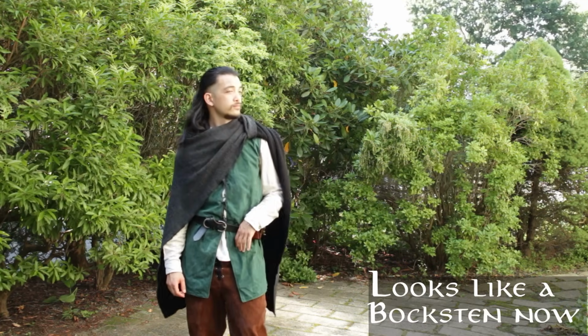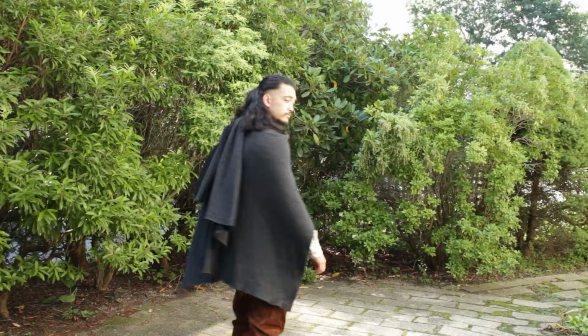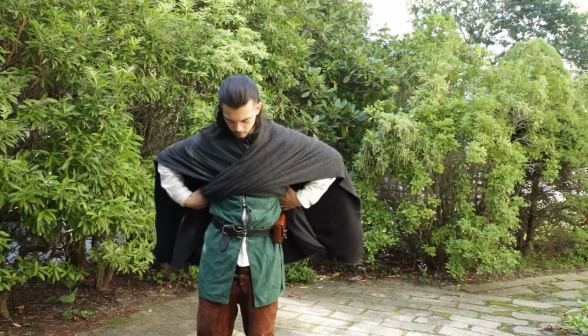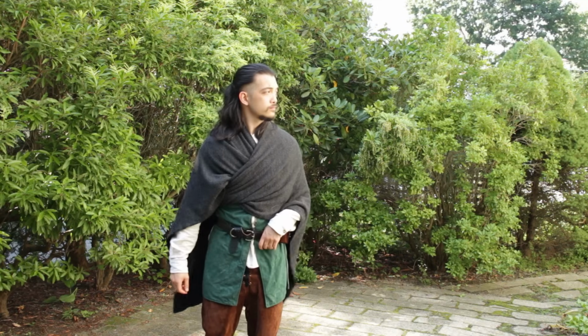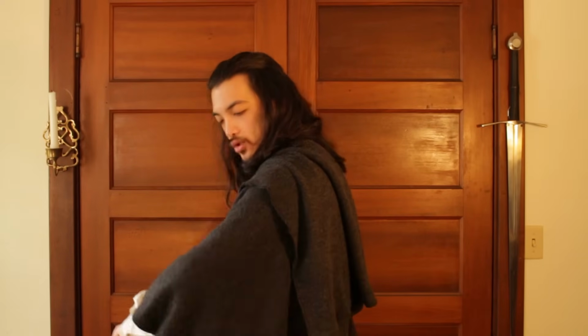If you have the two-tone color, it can look kind of nice. It's a very versatile piece and very practical. There's nothing about it that I dislike. And a la the Game of Thrones style, you could actually take these two tails on either side and tie them behind yourself underneath, so they form sort of a crisscross if you wanted to do that as well. Just the drapage, it's just on point. I just look awesome. It's just a badass cloak.